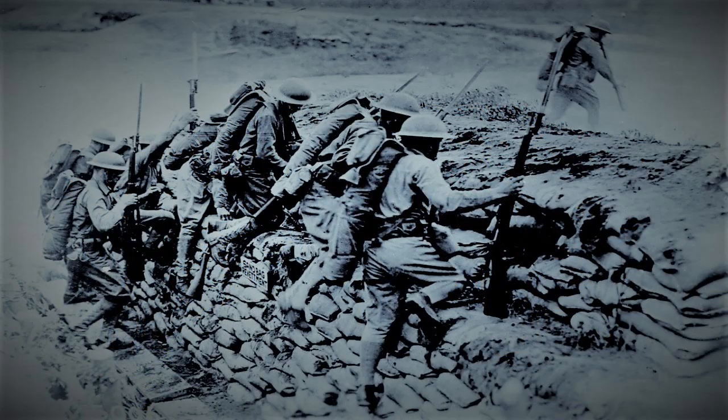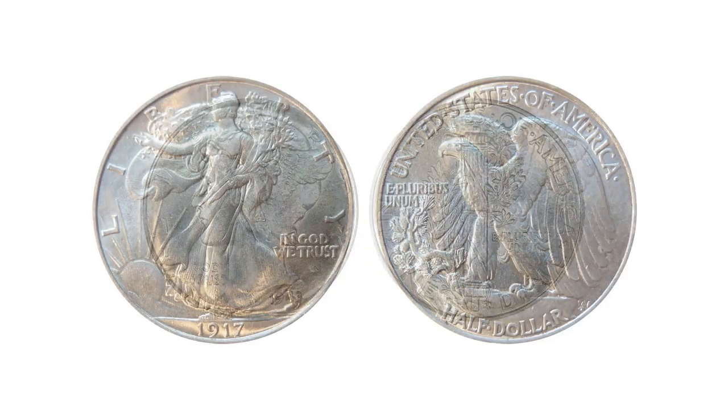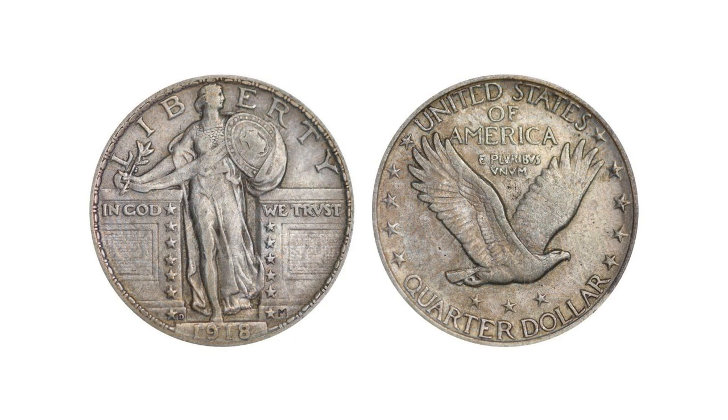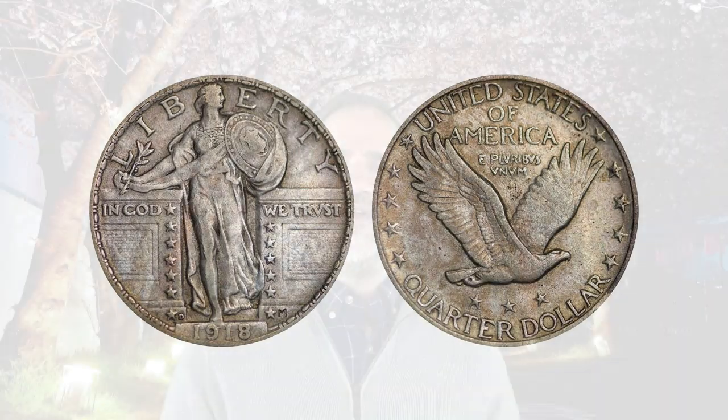Okay, so now let me show you coins released just prior to entering the Great War. In 1916, the U.S. Mint released the Mercury dime, the Walking Liberty half dollar, and the Standing Liberty quarter. These were all part of a major redesign that had been in the works for some time. Next was the silver dollar, because it had been the Morgan for some time. This is a great story.